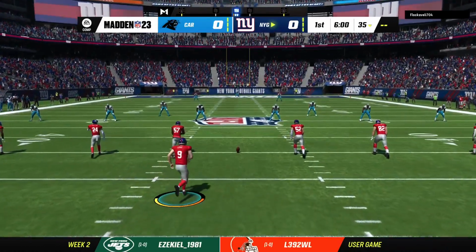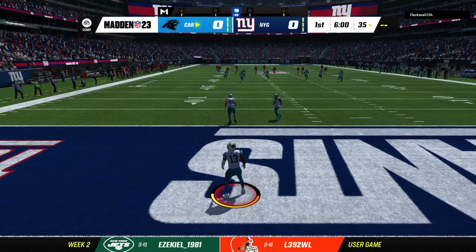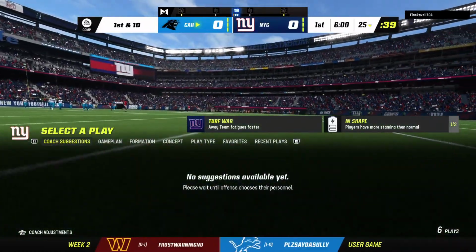Two clubs here, each looking to rebound from a Week 1 loss as we're underway on EA Sports. And they will not get a chance to return this one as it's through the end zone for a touchback.